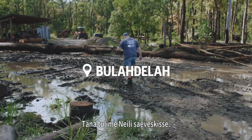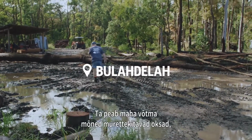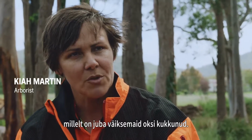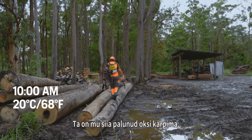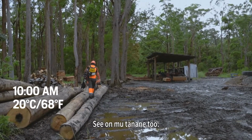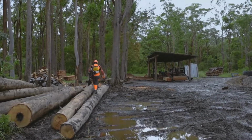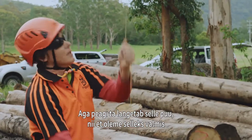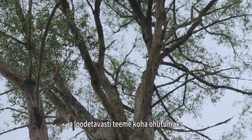So today we've come to Neil's sawmill. He just needs to get some branches down that he's concerned about that have dropped some smaller limbs off them. So he's asked me to come in and prune a few branches. So that's my job here today. But he's also going to fell this tree shortly. So we'll get that on the deck and hopefully make the site a bit safer all round.